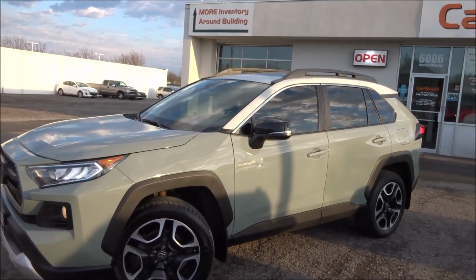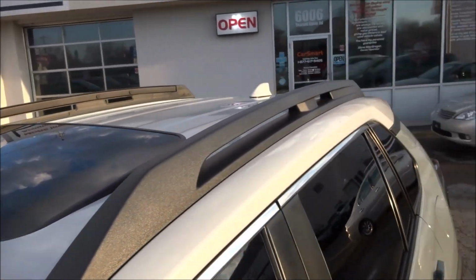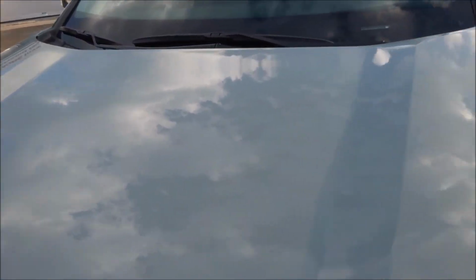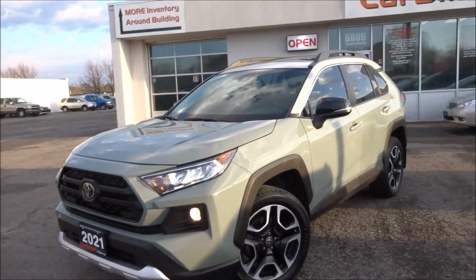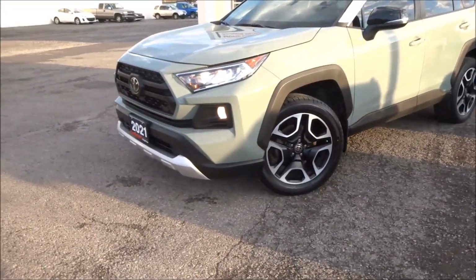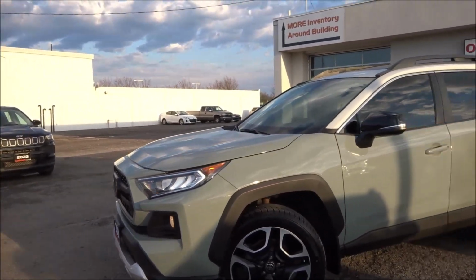This is what they call lunar rock with the optional white roof, and it's sort of a metallic, pearlized white roof. You can see it has a big, oversized power moonroof, and let's say that lunar rock is sort of a greenish gray. Again, different color, so many of the same colors seem to be out there, which is always nice when they come out. Contrast with the white roof and all the black accents and moldings. Very, very sharp. Anyways, this is a one-owner car, hailing out of Toronto. Clean Carfax history, totally accident-free.